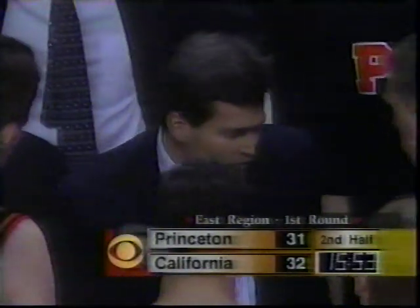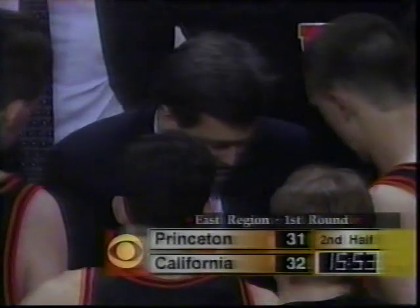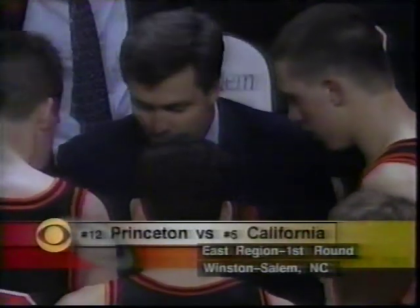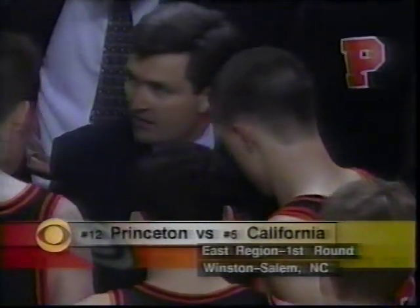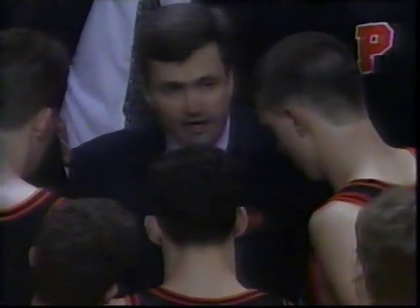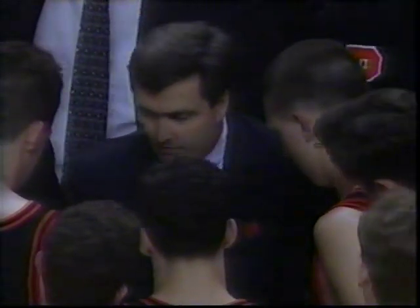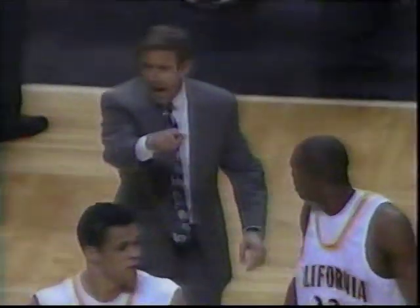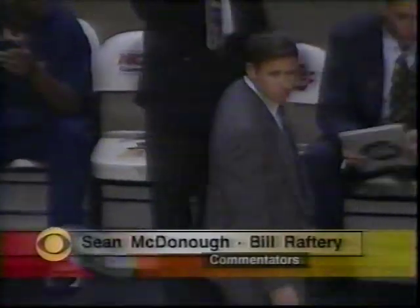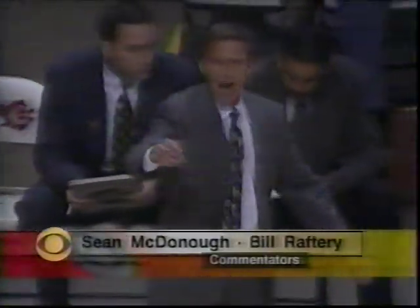California leads 32-31. The Bears trail 29-23 at the half. This is first-round action in the East region. California Golden Bears, the number 5 seed with a record of 21-8 overall. They were picked to finish 6th in the preseason poll. Wound up finishing tied for 2nd behind UCLA in Ben Braun's first year as coach. Meanwhile, Princeton, the champions of the Ivy League, at 24-3 overall and 14-0 in Ivy League play.